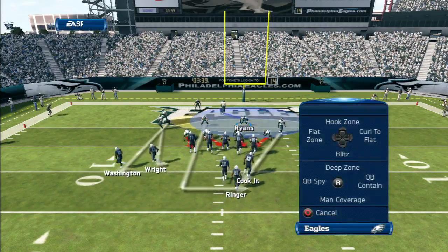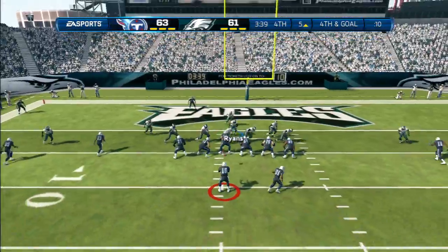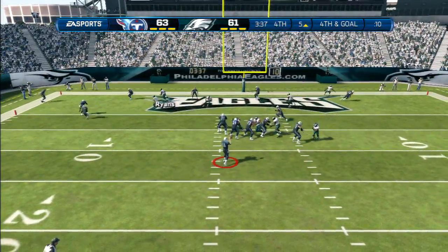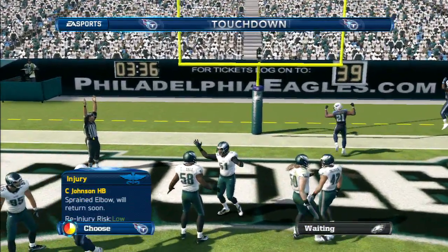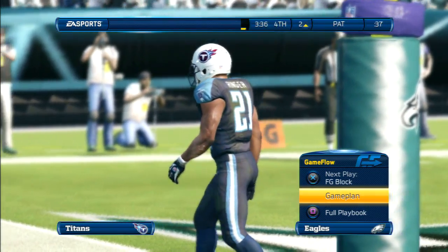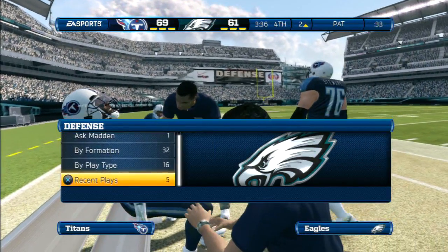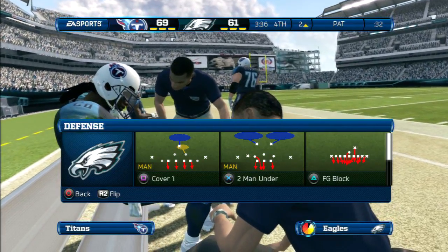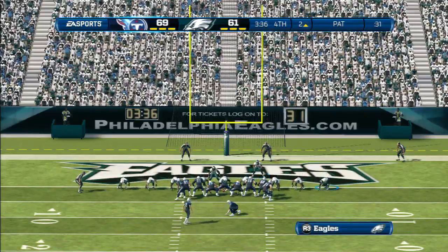Look out here. They're going to blitz. They're all packing the line of scrimmage. About to snap it for the ninth play of the drive. And he makes the catch in the end zone. Touchdown. That was a sweet touchdown right there. Just a nice throw by the quarterback. He put it right on the money. The receiver makes the catch. Beautiful touchdown. The Titans line up for the point after.